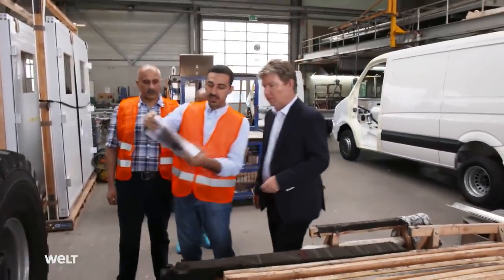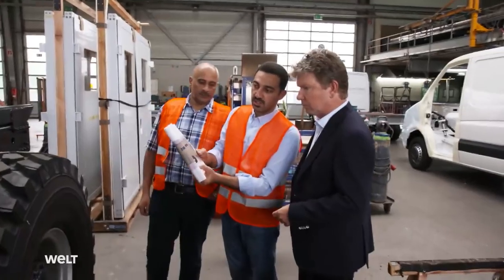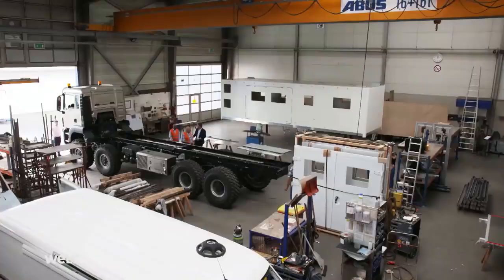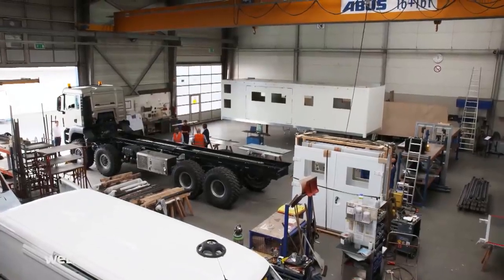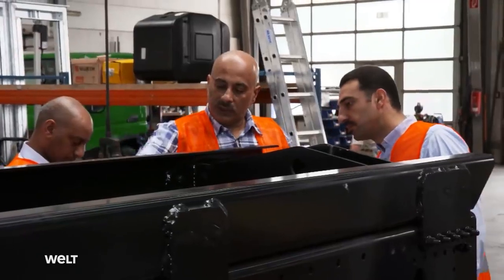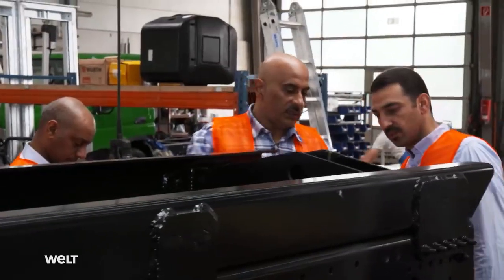The inspection takes several hours. But today there's also something else involved. To give the prince as good an idea as possible of what the finished motorhome will look like, the huge residential cabin is going to be placed on the truck. The customer wants to see results.